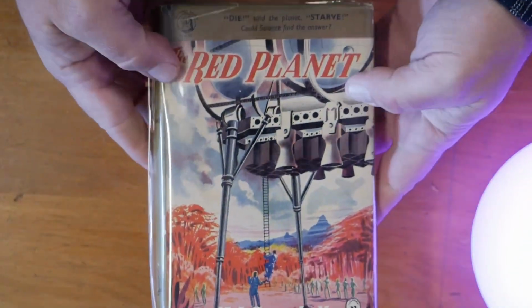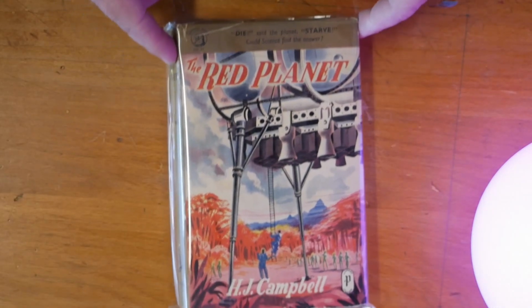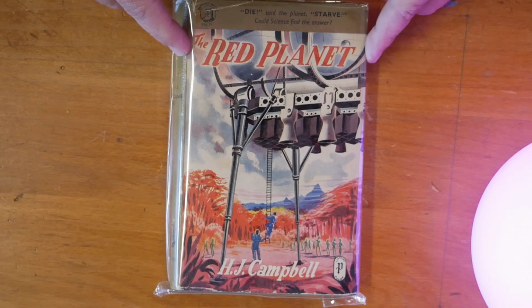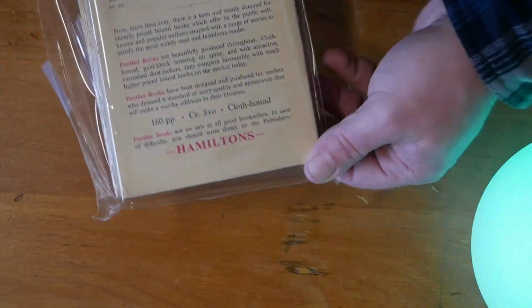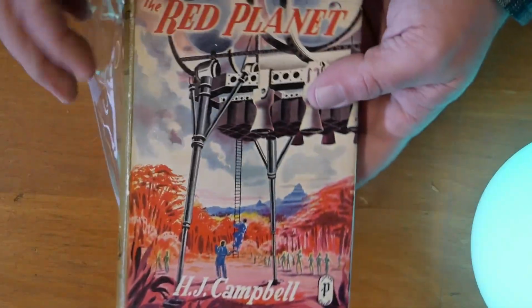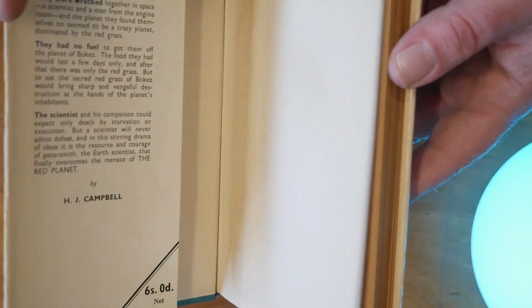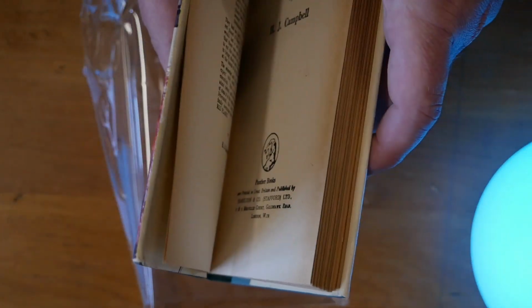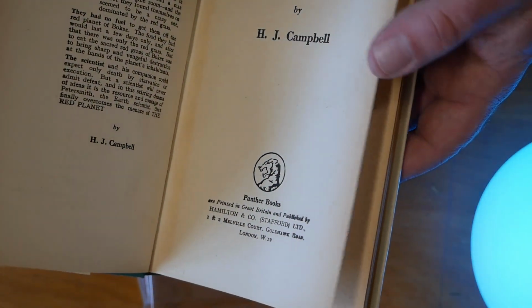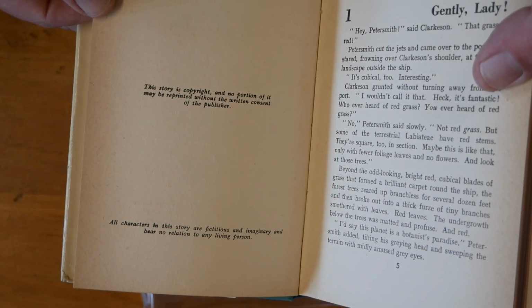This is a Panther book. All of the Panther books have this sort of gold leading edge on it. This is The Red Planet by H.J. Campbell. Beautiful. And it's in great condition. This one has a particularly British smell about it.